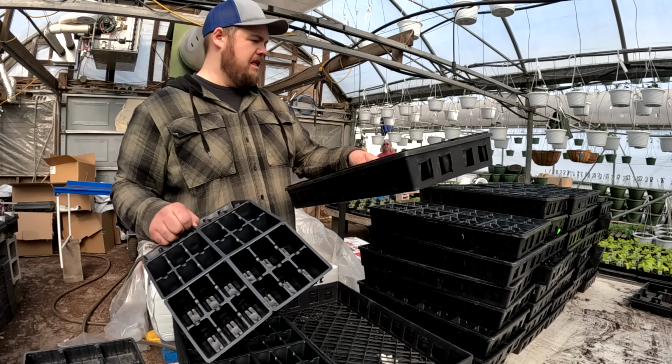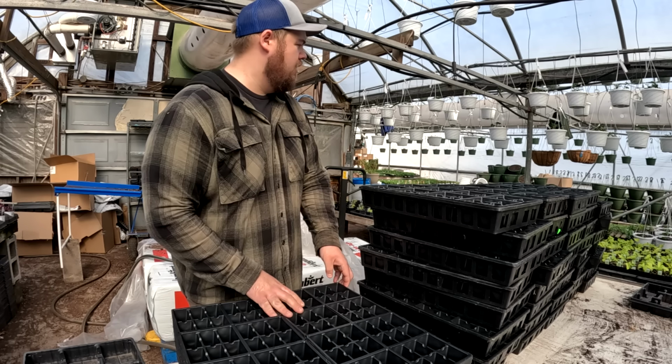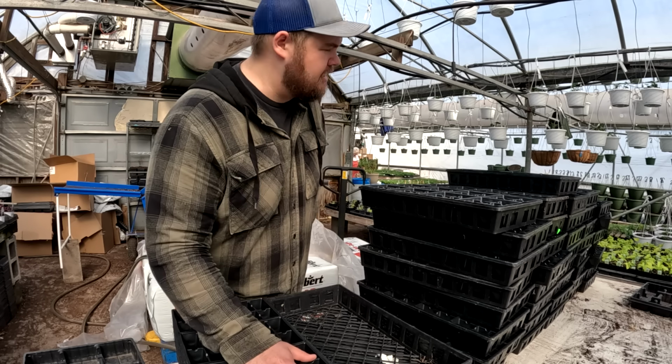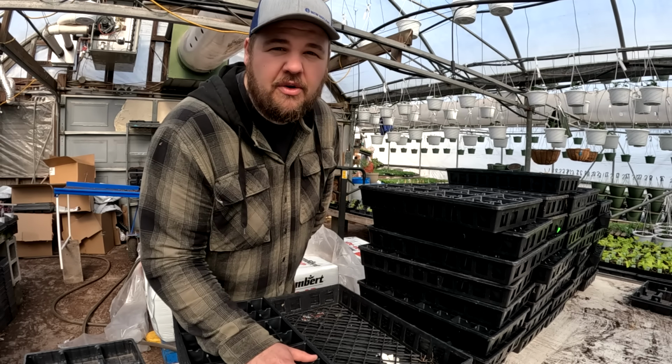I think we've got plenty of 806 trays for now. All we have to do is fill them up. We'll get to that in a second. I'm actually gonna run down around back. The boys are working on animals. I'm gonna make sure they don't need any help.